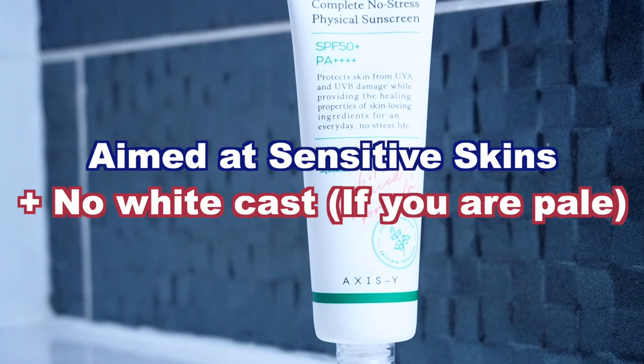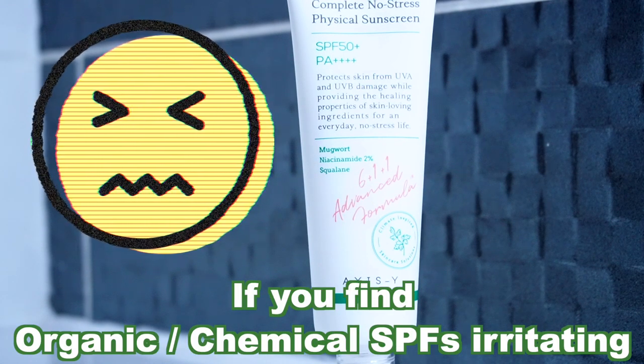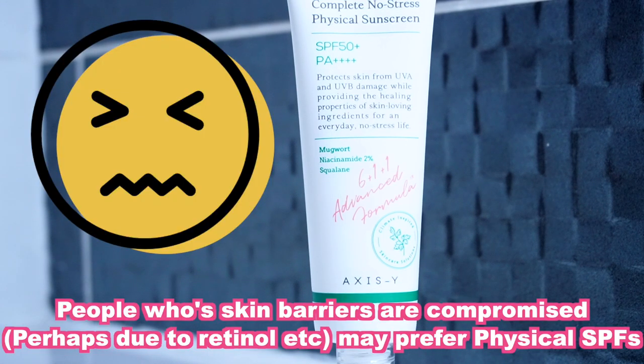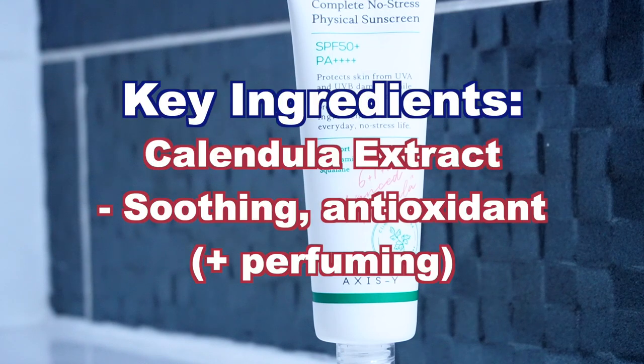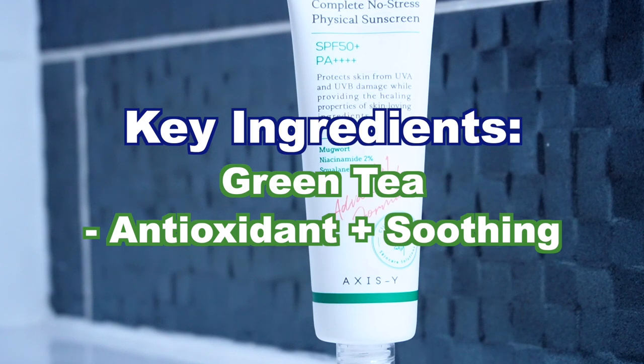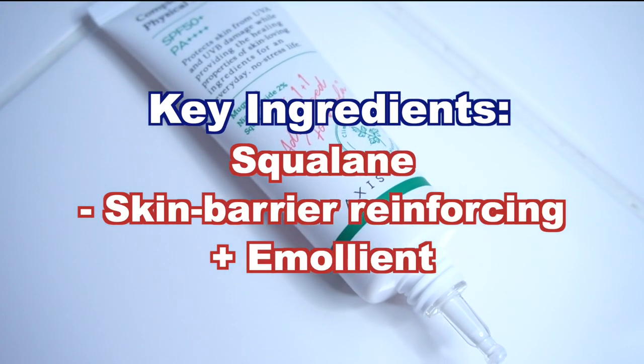I think this could really suit those with light skins, who are very sensitive. And of course, people whose skins are really easily irritated, especially by organic or chemical SPFs. In terms of key ingredients, this contains calendula, which is soothing, as well as grape extract, which forms a protective film on the skin, supposedly, green tea, which is supposed to be an antioxidant and helps condition the skin, as well as chamomile, which is soothing, and squalane, which is moisturizing.